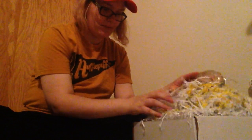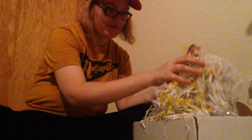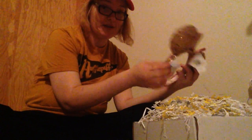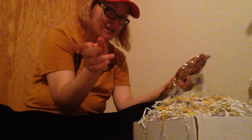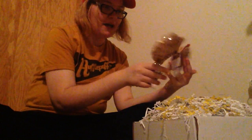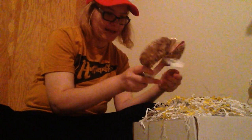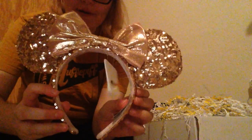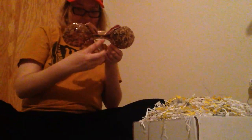Ooh, pretty. I actually don't have any Disney ears, which is so sad. I'm a huge Disney fan. I'm a user of the Tinkerbell Disney Visa, which I totally recommend. But I don't have any Disney ears. And these ones are really cute. I have a feeling that all of you guys who watch these have seen these before. But they're adorable little pink mini ears.